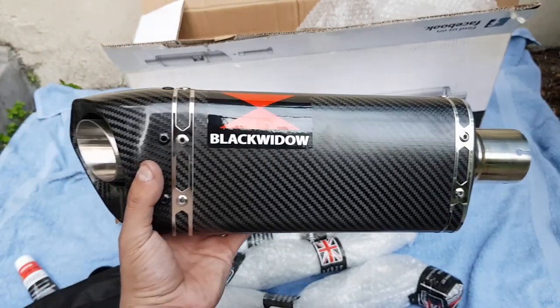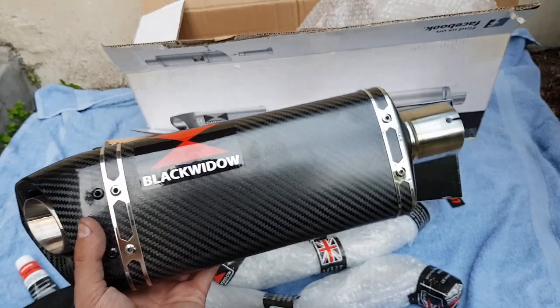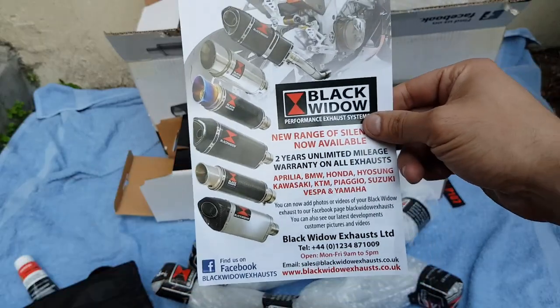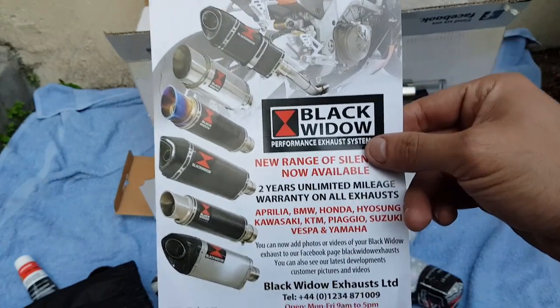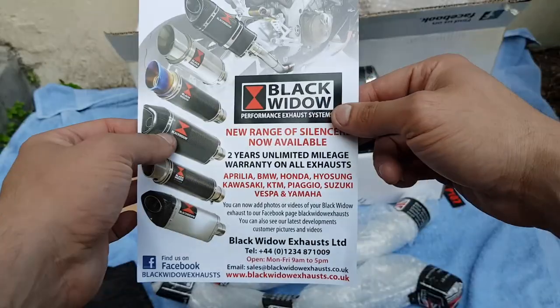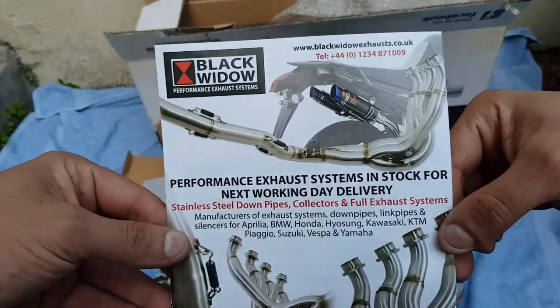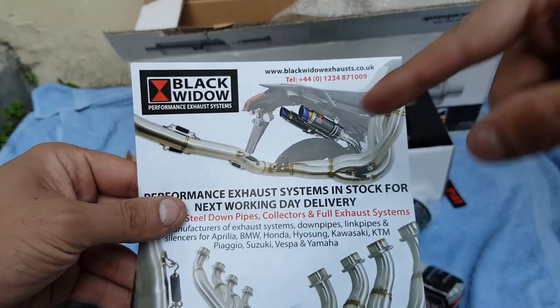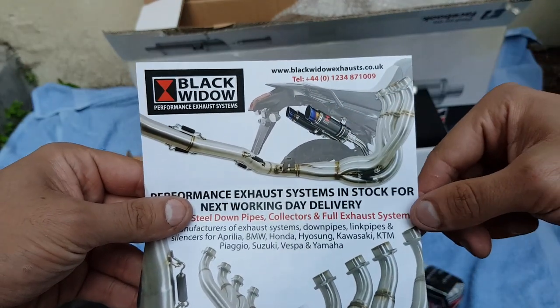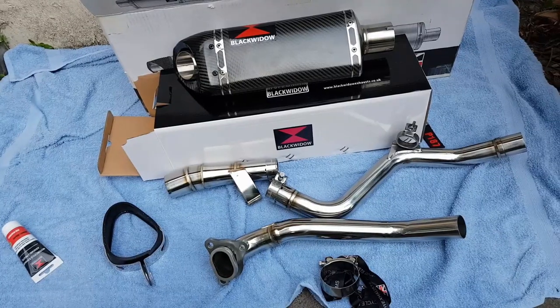This is without a doubt the best looking exhaust they offer. Let me grab the book. Check it out. Bit of exhaust porn. And we've got the no-nonsense full systems here. I was interested in one of these, but this won me over. And there we have it, guys.